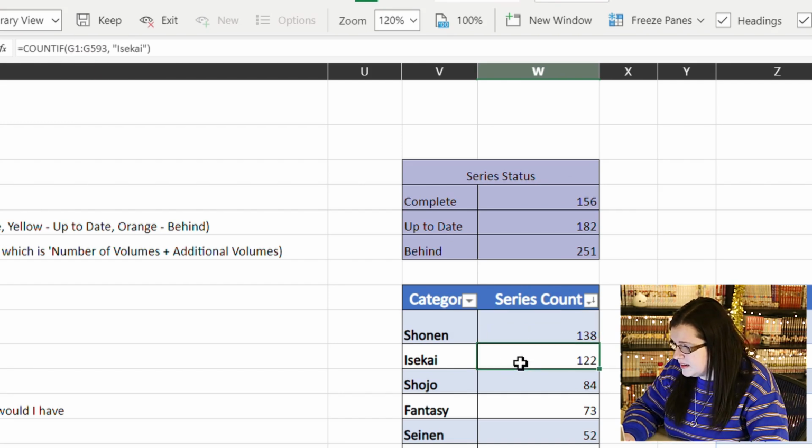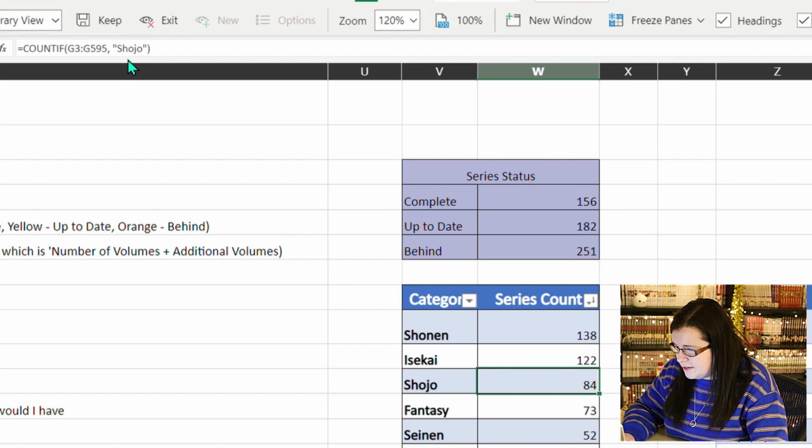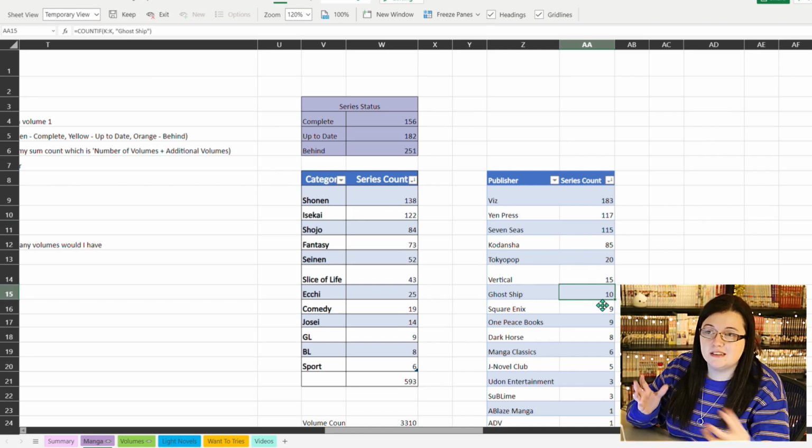And in fact, some of these I need to update. So instead of numbers, it's just the column itself. But they're pretty much all using the same formula. They do Countif on a specific column, looking for a specific set of text.